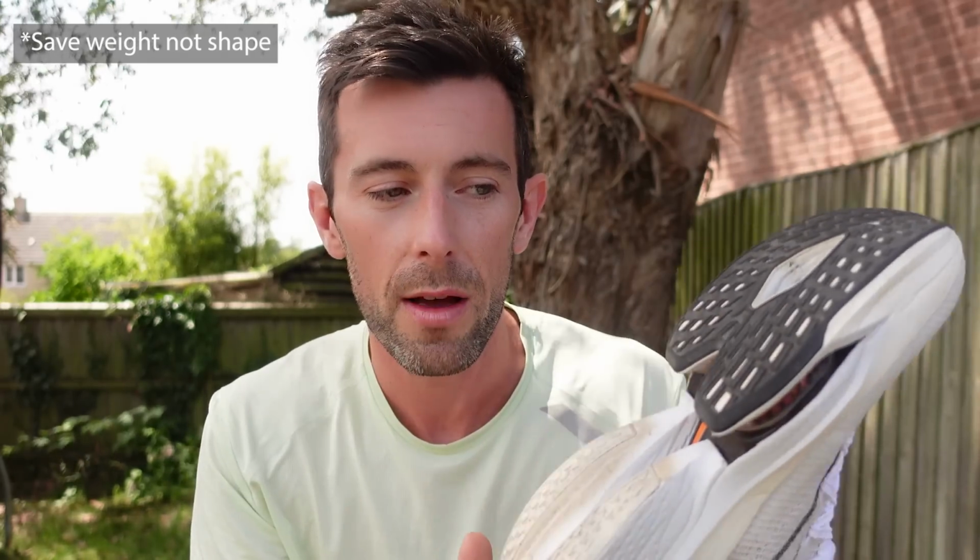But still a very loud, slappy shoe. But when you've got your headphones in, you don't notice. And also, there's a bit more cutaway, and I'm assuming, again, this is to save weight. Very similar to the ALPHAFLY version 1, but a few slight design variations.